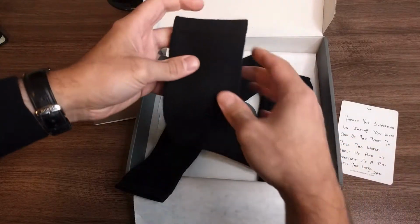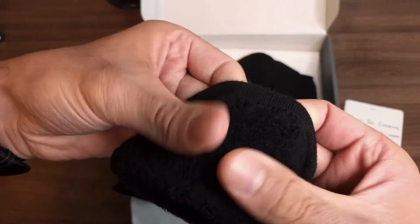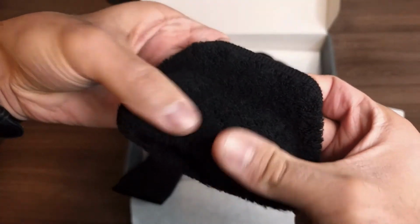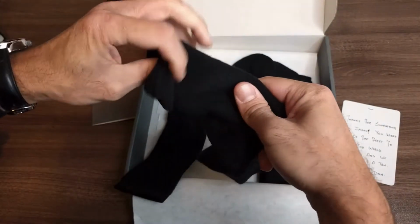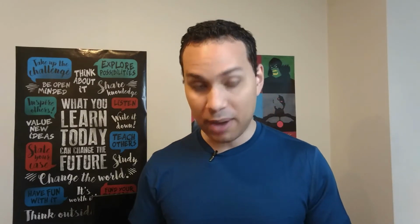The first thing I noticed here is on the inside, it's very, very thick and fluffy. And then when you get to about the center, there's a little bit of a thinner material, so it feels a little breathable. As you can see here, I'm wearing it, and right there is what I'm talking about. So I think that'll help with airflow. And, okay, let's get this out of the way. These are really, really comfortable. They definitely kick my Calvin Klein socks' butts in terms of comfortability and thickness. So I'm really happy about that.